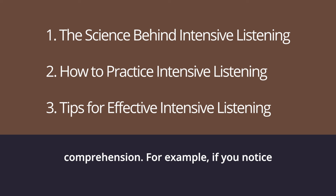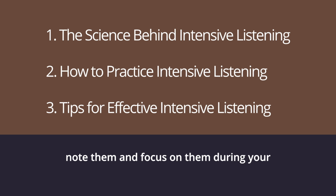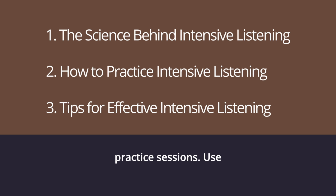For example, if you notice that you consistently miss certain sounds or phrases, note them and focus on them during your practice sessions. Use repetition and variation. Repetition is key to intensive listening. Regularly practice the challenging segments until they become more apparent.